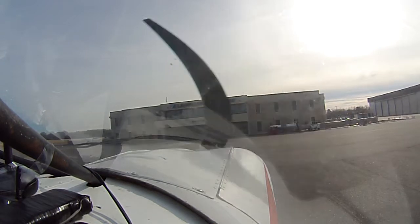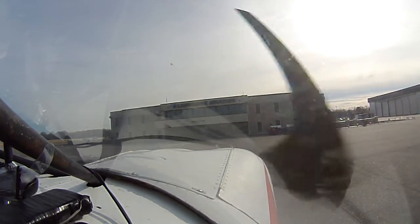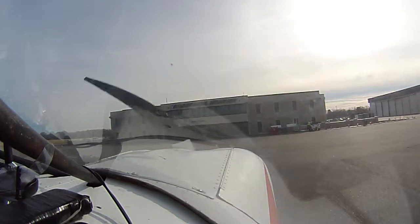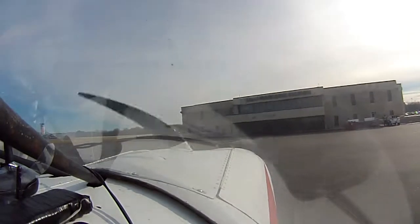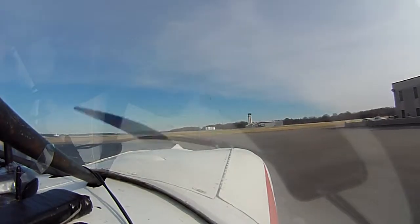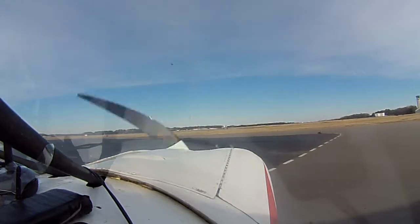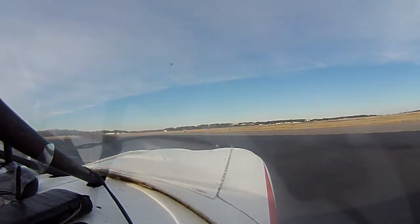Okay, Alpha Juliet, we're here. Very short taxi. Spin it around to the right. Alpha Juliet, runway 5. Pretty short hop. Alright, clear right. Let go of the brakes. Stay left. Off the brakes. Right turn. Left turn, actually. It's easier. Taxiway Alpha right there, and then we're going to take Juliet.